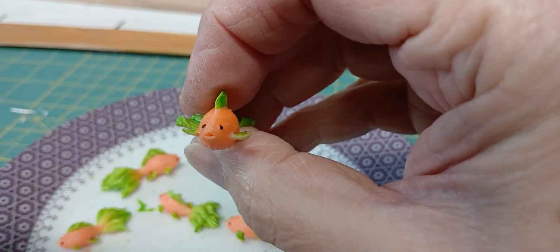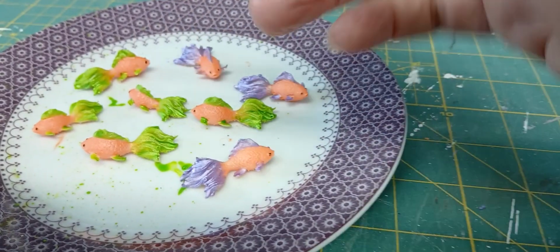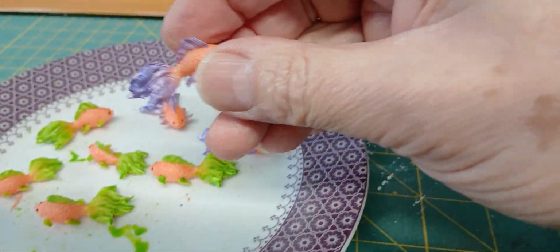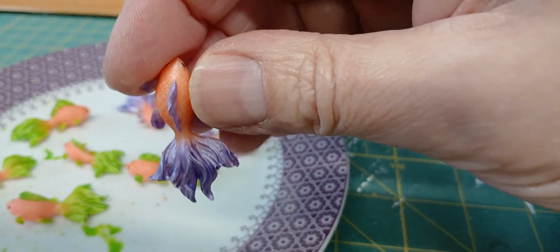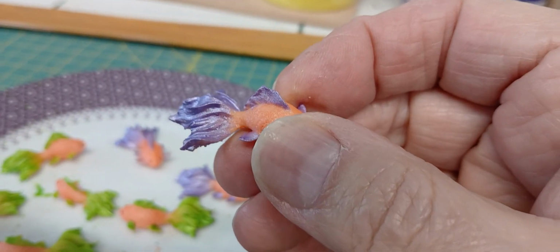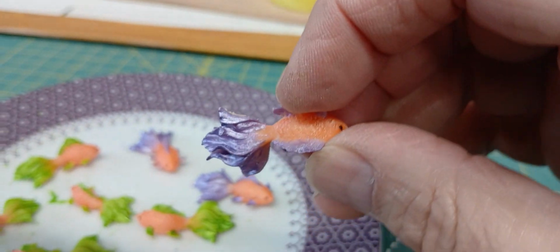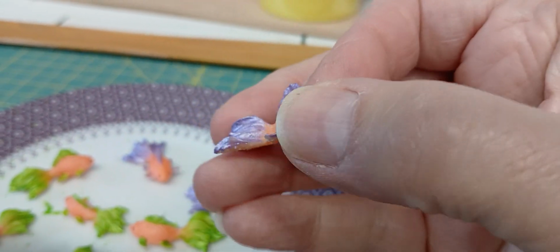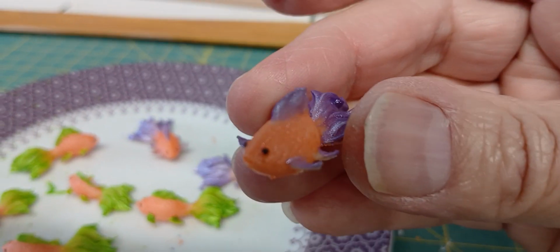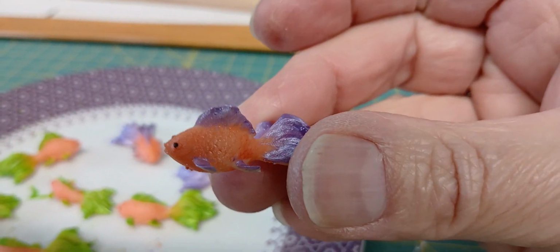So I 3D printed these. Let me show you the purple ones. Again, I've done it lighter at the base of the tail and then darker at the fins, and I don't know if you can see it properly where it catches the light. They took a while to paint and print, but I think you'll agree they're quite beautiful.